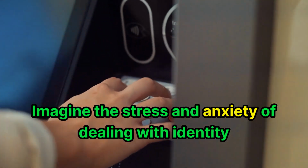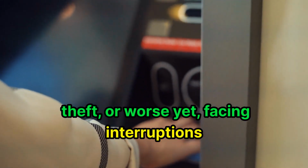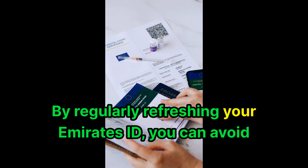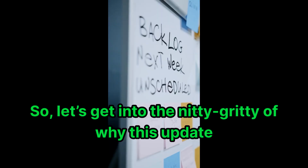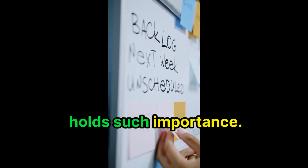Imagine the stress and anxiety of dealing with identity theft, or worse yet, facing interruptions in your banking activities, all because your ID needs an update. By regularly refreshing your Emirates ID, you can avoid these potential headaches and keep your banking profile secure and intact. So, let's get into the nitty-gritty of why this update holds such importance.